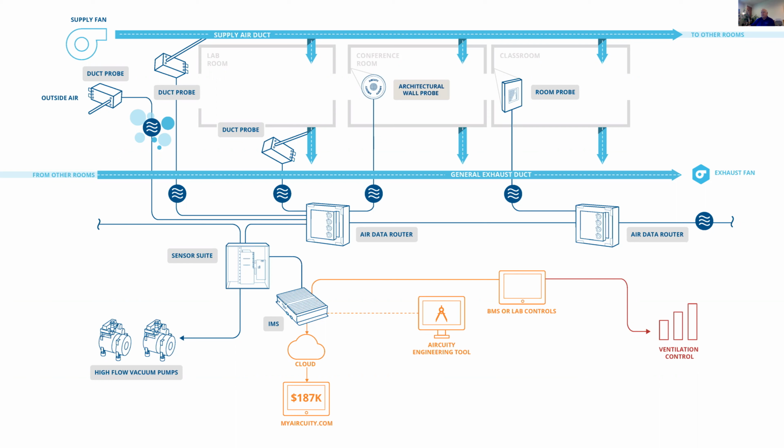That information also goes out over the cloud, and now it's available to all people that have a password for that particular account. The reason this is important is that the information does go to the building management system, but many people do not have access to that information. People like environmental health and safety folks, departmental managers, and even researchers themselves can see what the air quality is and what's going on in their laboratory.